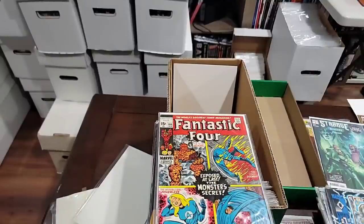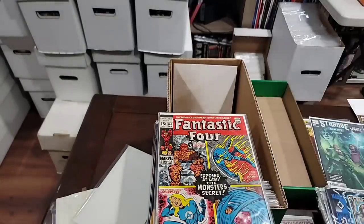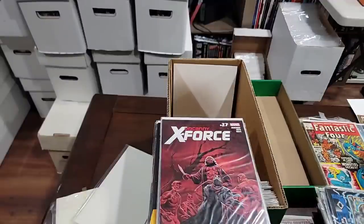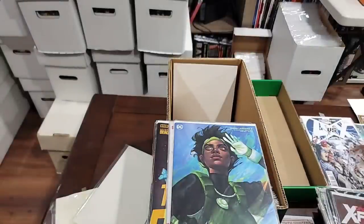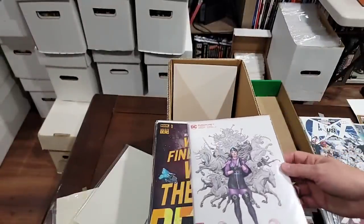And a nice bronze Fantastic Four. So two 127s, cover A and B. We're pulling the bronze, and we're pulling this, and we're pulling this. I like all that. Uncanny X-Force, the Remender run we have been pulling. We're pulling this. Not worried about this. I'm sure it's a key because, of course, it is.